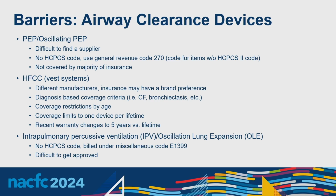For IPV and OLE, again, there's no HCPCS codes. It's billed as a miscellaneous code. And in my experience, these are very difficult to get approved for home use.